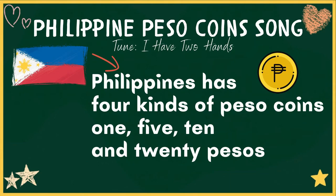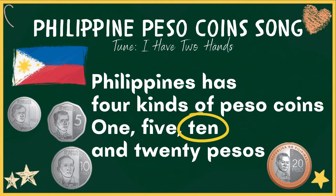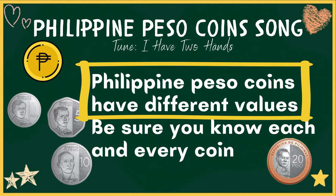Philippines has 4 kinds of peso coins: 1, 5, 10, and 20 pesos. Philippine peso coins have different values. Be sure you know each and every coin.